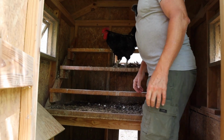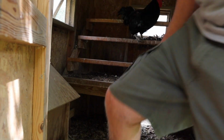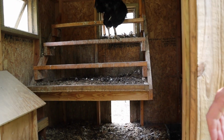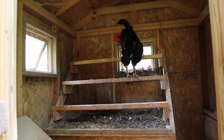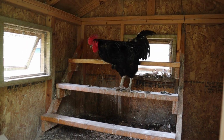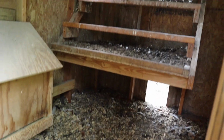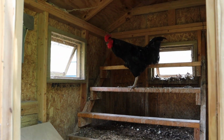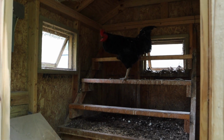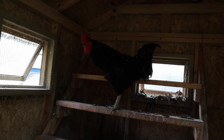Let him come out. Come on. Uh-oh. Well, he's not sitting on it, honey. He's kind of trying to fall off. He'll figure it out. He's got to jump down here, and there's the door. He might figure it out. I don't know. We'll see in a little bit.